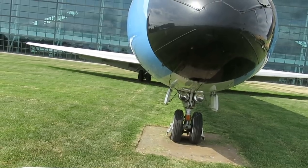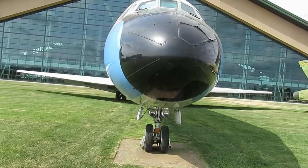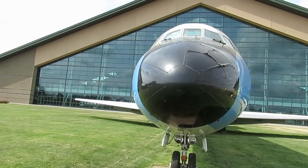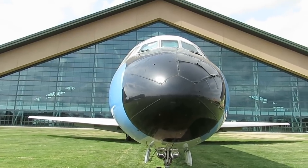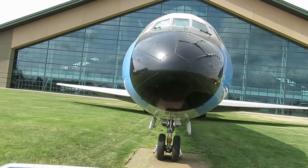This one was fitted with the VIP interior, secure satellite communications, in-flight TV and telecommunications computers to transport U.S. government officials, including the Vice President, Secretary of State, First Lady, diplomats, and other high-profile passengers. When carrying the Vice President, it received the call sign Air Force 2.